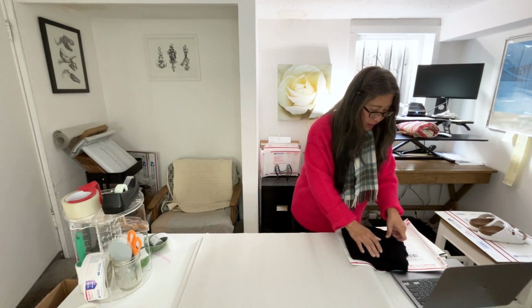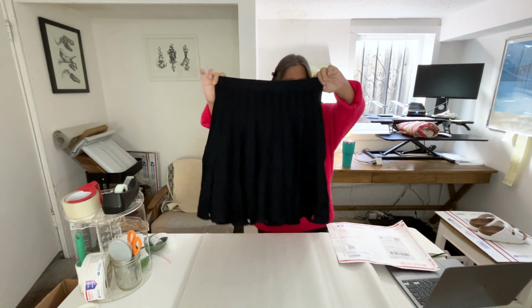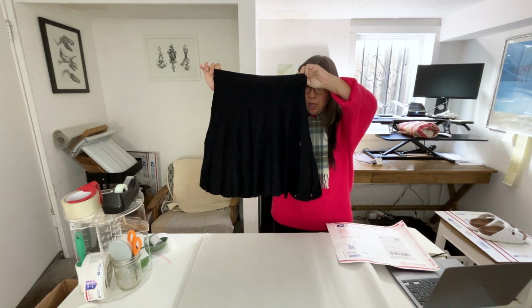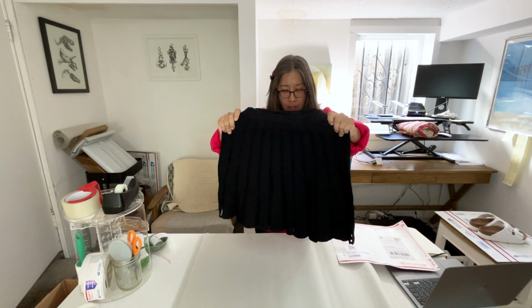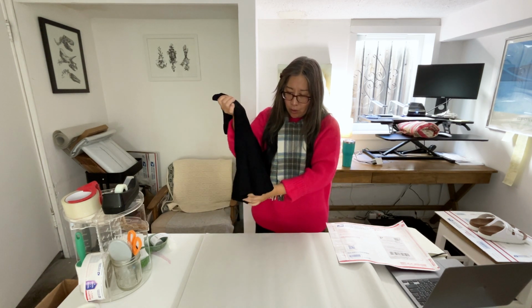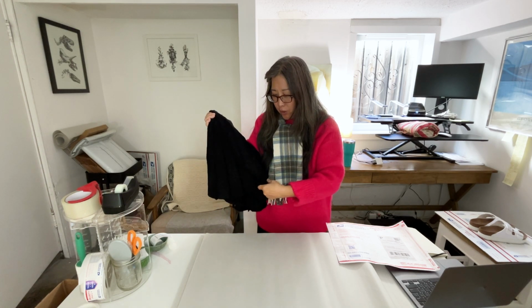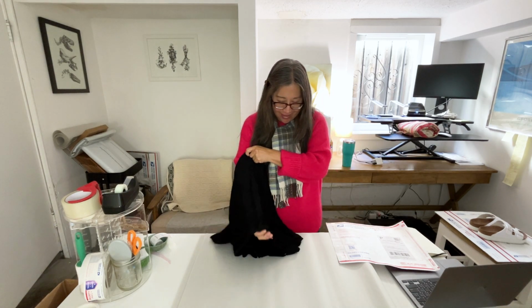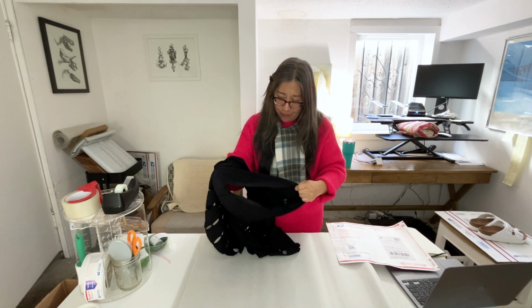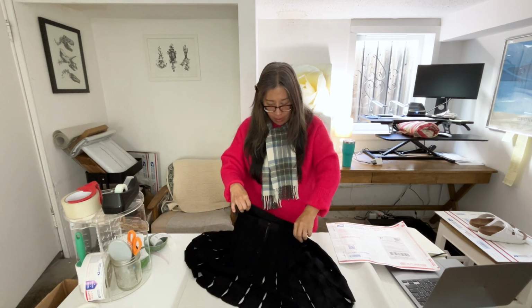Alrighty. So now we have another brand that I really love picking up, but this one sat for a while. This is Alice and Olivia, and it's a really interesting skirt. It's almost like a pleated skirt, but not. It has these, I don't know, intentional holes. And it's lined. It's really heavy, but it's made really well.